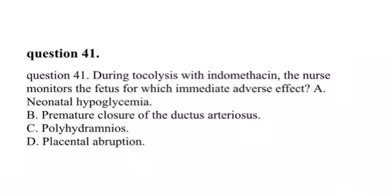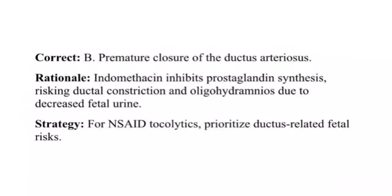Question 41. During tocolysis with indomethacin, the nurse monitors the fetus for which immediate adverse effect? A. Neonatal hypoglycemia. B. Premature closure of the ductus arteriosus. C. Polyhydramnios. D. Placental abruption. Correct, B. Premature closure of the ductus arteriosus. Rationale: indomethacin inhibits prostaglandin synthesis, risking ductal constriction and oligohydramnios due to decreased fetal urine. Strategy: for NSAID tocolytics, prioritize ductus-related fetal risks.